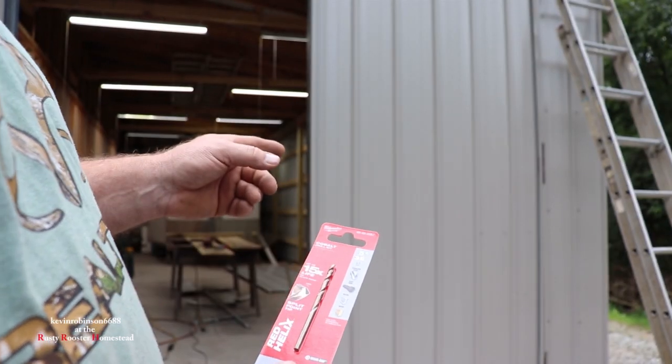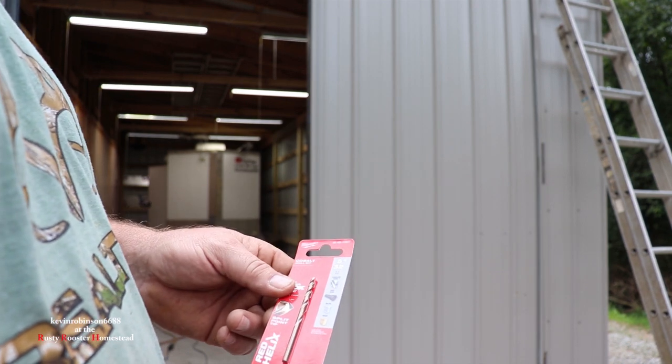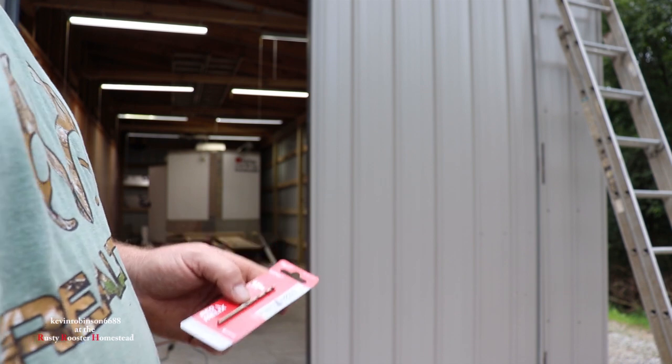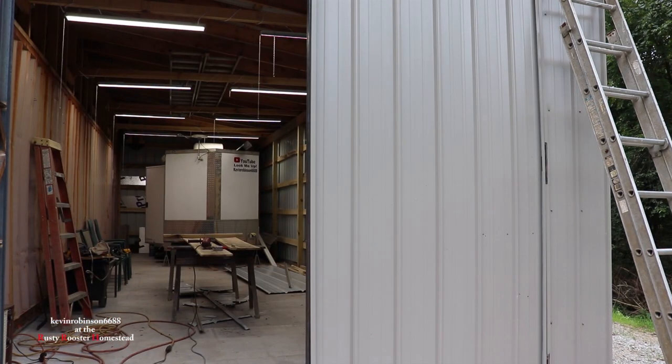Now I'm going through that angle iron, so it's a little bit rough. I want to make sure they get in there without breaking. We broke one off inside. I couldn't get it out. I'll show you here.